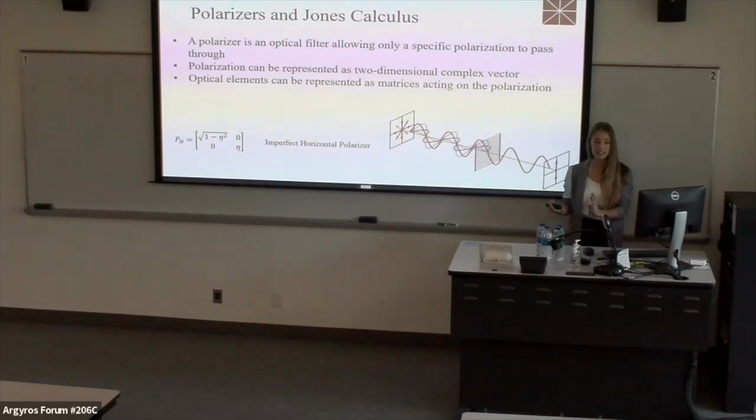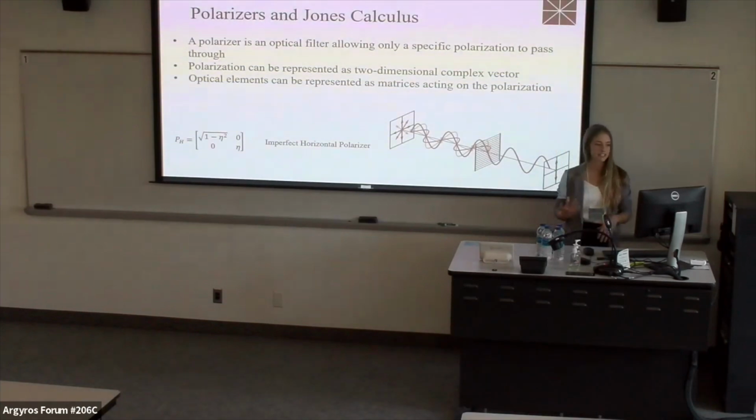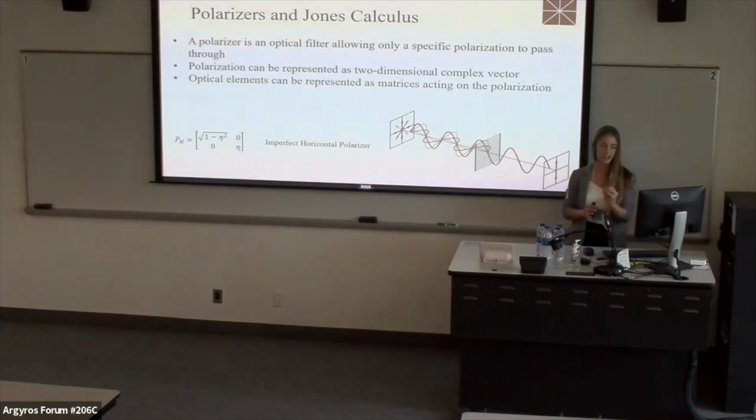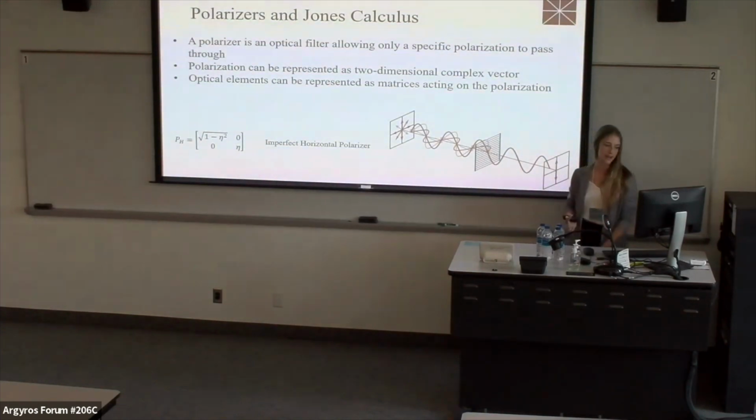Polarization can be represented as a 2-dimensional complex vector. So this is how we model our project mathematically. We can represent the state of the light in a vector composed of horizontal and vertical components. And each optical element in our setup is going to act on that. So each element, so a polarizer, has a 2x2 matrix that acts on that light. And that's how we can mathematically model what's happening.